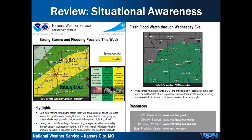Starts out with a title at the top, some sort of graphic that should show you kind of the areas where significant weather might be expected. And then we'll have this spotter activation that you can see there. That's for the public, and we can't actually activate spotters. We can't tell people to go out. But it is a little bit of a heads up for them if we are going to need reports later. So something that you could use as well to be able to tell if we think the storms are going to be significant enough that we may need reports later.